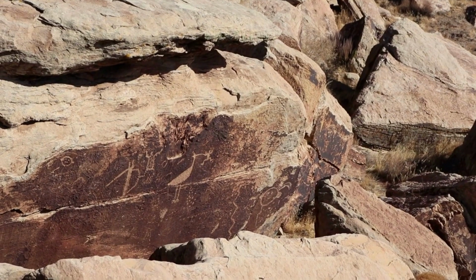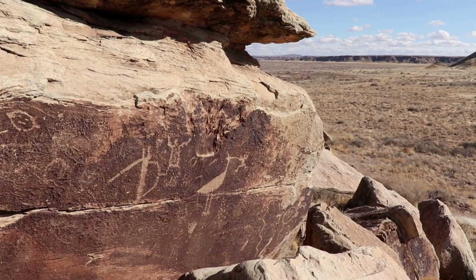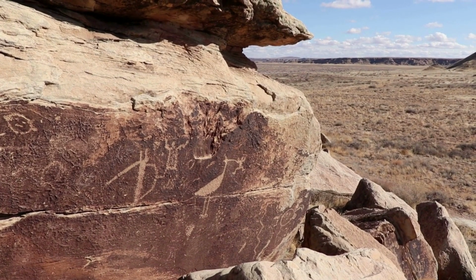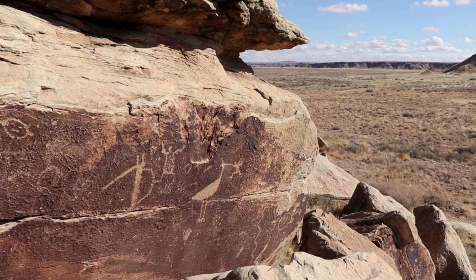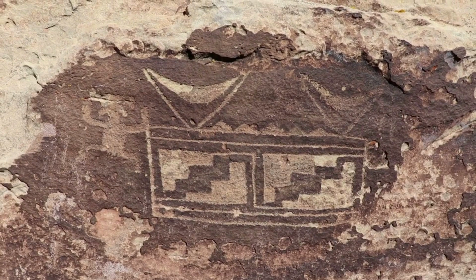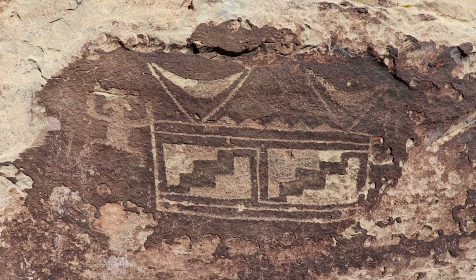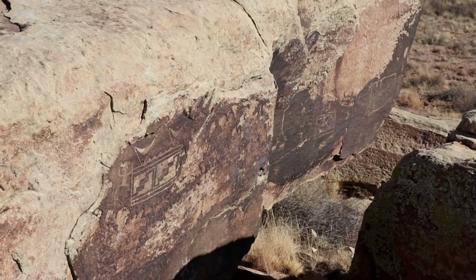Here are some more prehistoric petroglyphs. Looks like that one depicts a giant crane who has picked up a guy with his beak. Could also be a stork carrying a baby, or it's just eating a frog or something cranes usually eat. And that is a migration symbol. The Puebloans often migrated, and that was an important theme of Puebloan oral history.